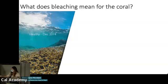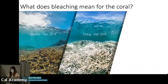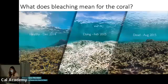So these are a whole bunch of very healthy yellow-brown pigmented staghorn corals. This is what they look like 2 months later due to coral bleaching. So they've lost all of their algal cells. At this point, the animals are still alive, but they're in effect starving to death. Because as we mentioned before, the algae are the ones that are producing a lot of the food, up to 80% of the food for the coral. And so if the animals aren't able to get their algae back in time, then you end up with a dead reef within a matter of months.